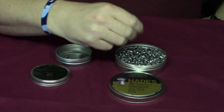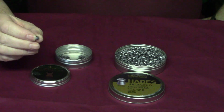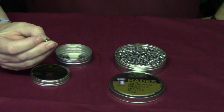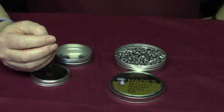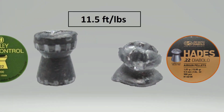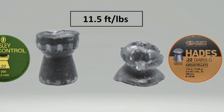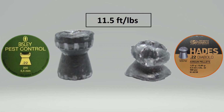Now the good thing about the JSB Hades is that it must have a soft lead skirt at the bottom, because what I did notice, and you'll see on the stills photo I've got, is that as well as the top part opening up, which it does even at sub 12 foot pounds, the skirt somehow managed to, instead of just stopping where it was, with the momentum and the softness of the lead, open up as well. The skirt was pushing out into the head and the head was peeling back like an onion. So really good results.